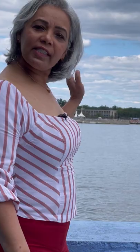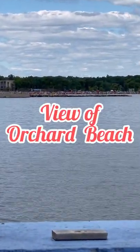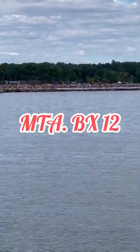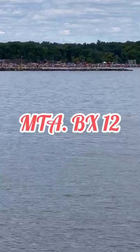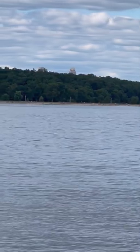So foodies, I am dining here at JP's Luncheon here on City Island. Remember I told you it is adjacent to Orchard Beach. So as we look straight out into the horizon, yes, it is. That is Orchard Beach. And as mentioned, the bus will take you there. There's a 12 bus that you will get at Pelham Bay Station that will take you to Orchard Beach. That is that famous Orchard Beach, which is also known as the Riviera of New York. You could use the bus to go by, have a lovely picnic day on the beach with family and friends.